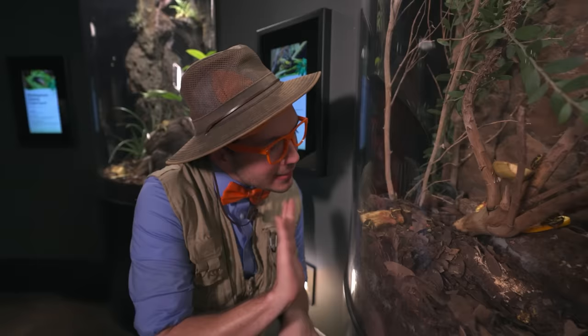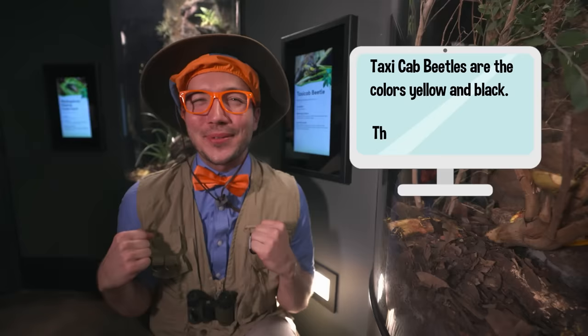Whoa, that was so cool seeing taxicab beetles up close. And we have two more facts for the database. They're the colors yellow and black, and they love fruit. These spineless creatures are marvelous.